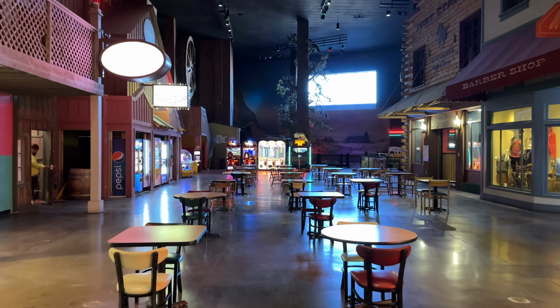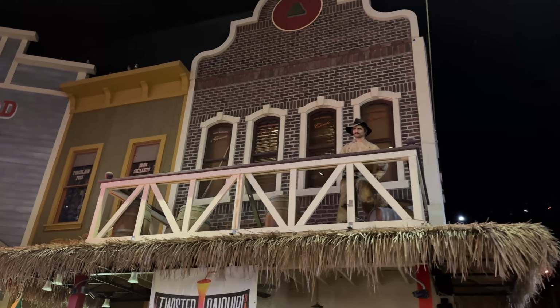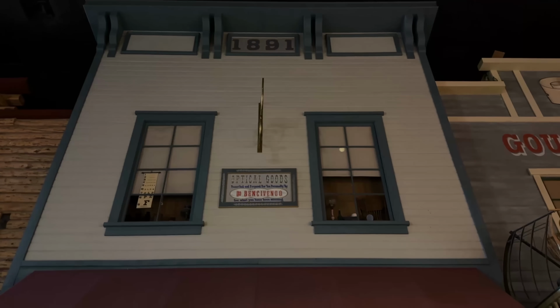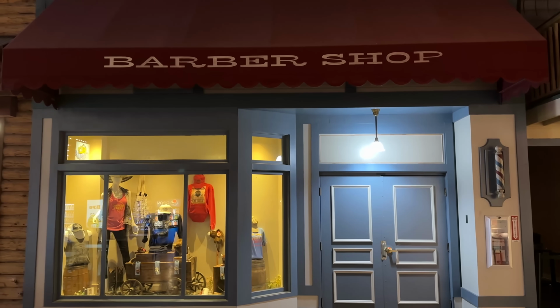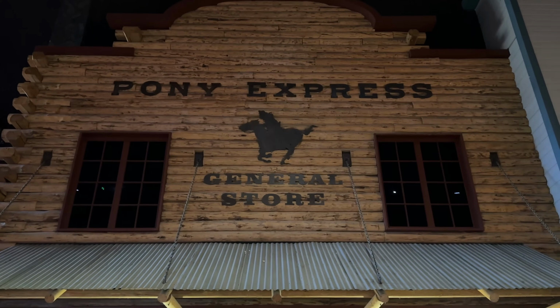Before we get any deeper in here, I want to point out the theming. Look at these buildings. While not fancy, this is some of the finer theming you'll see in a casino anywhere in the Las Vegas area. It shows a great attention to detail, lots of great theming and buildings all throughout this property. You'll see why it is a special one and why we're so happy to have it back on the Vegas casino scene.